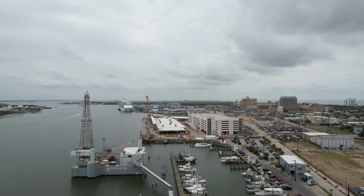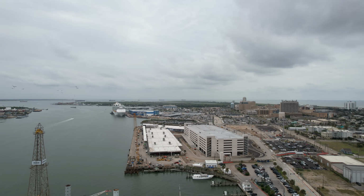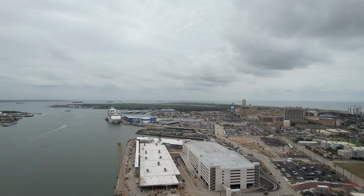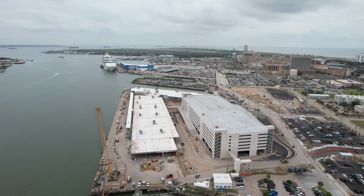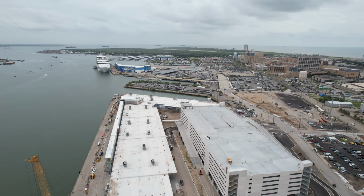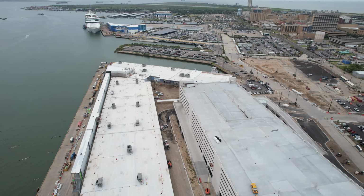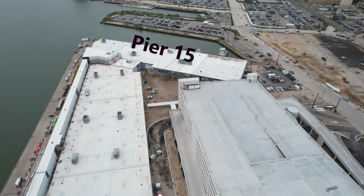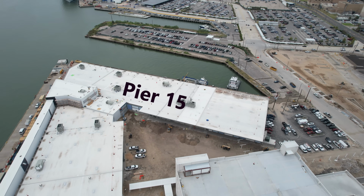Pier 15, located on the northern edge of the Galveston Ship Channel in Galveston, Texas, was originally constructed in the early to mid-20th century as part of the Port of Galveston's expansion to accommodate growing maritime commerce. Like many of the piers along the Galveston waterfront, its primary purpose was industrial and logistical, to support the loading and unloading of cargo ships, particularly during an era when Galveston was one of the busiest ports on the Gulf Coast. The pier was likely built between the 1920s and 1940s, during a period of heavy investment in port infrastructure.